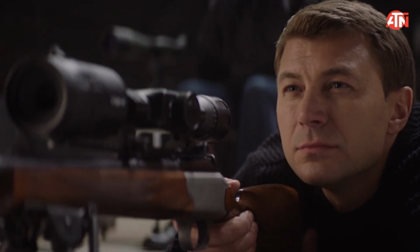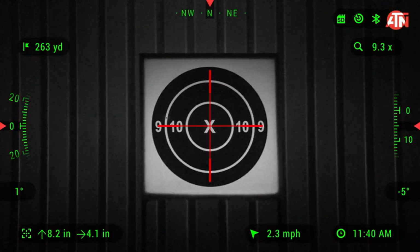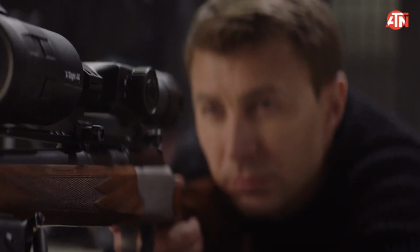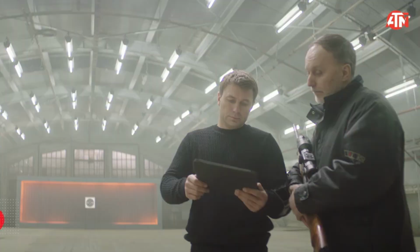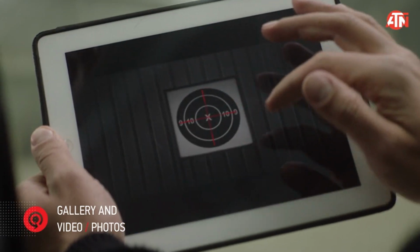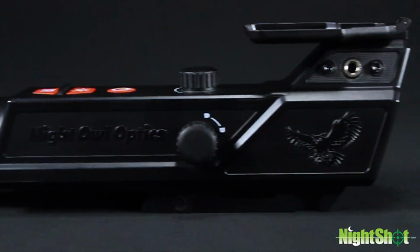3. Types of night vision and their pros and cons. Now that we've covered some tips to get you started, let's dive into the types of night vision technology that you'll encounter in the market. Broadly speaking, there are two main categories: image intensification, Gen 1, Gen 2, Gen 3, and infrared night vision, thermal.